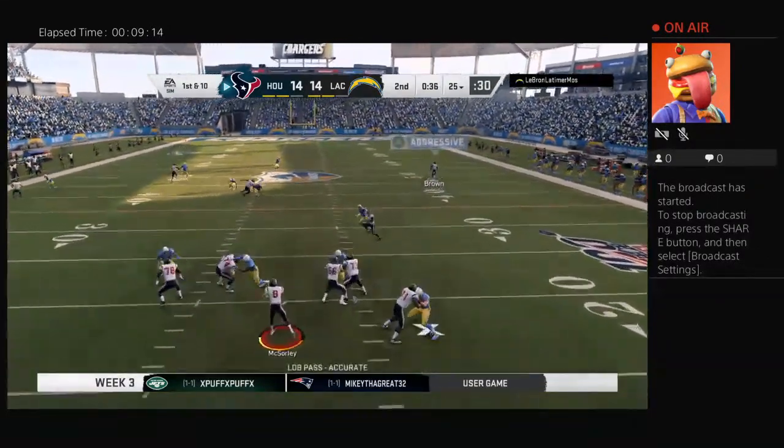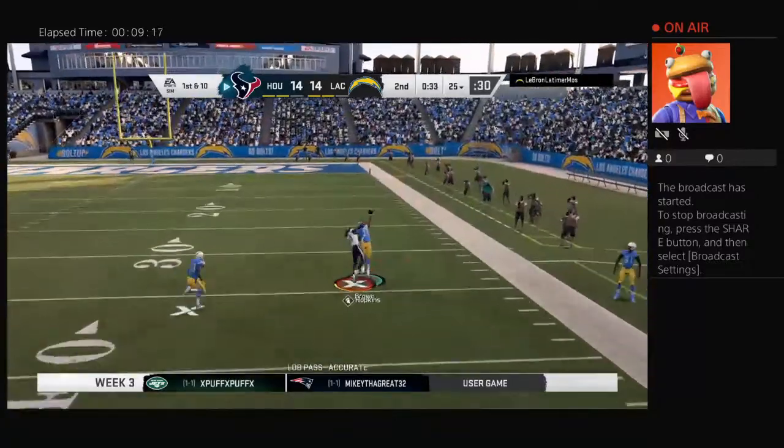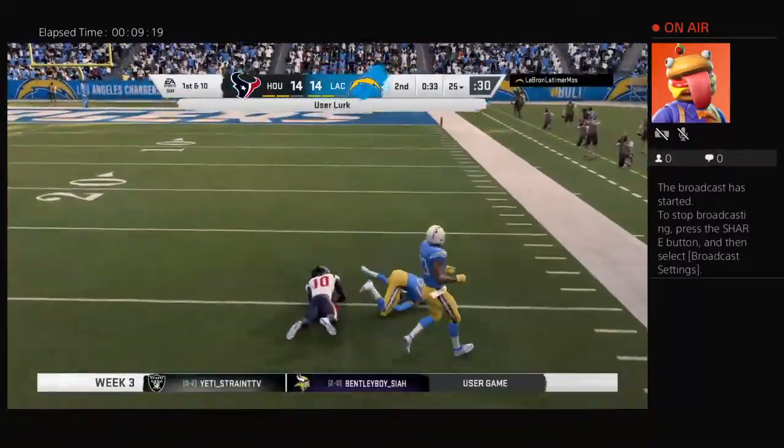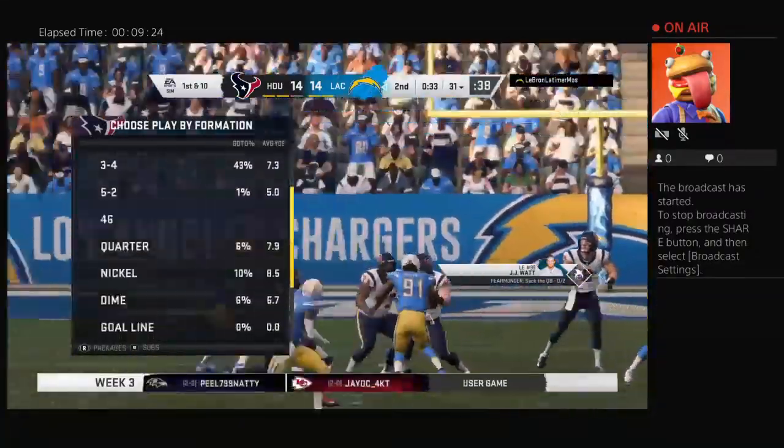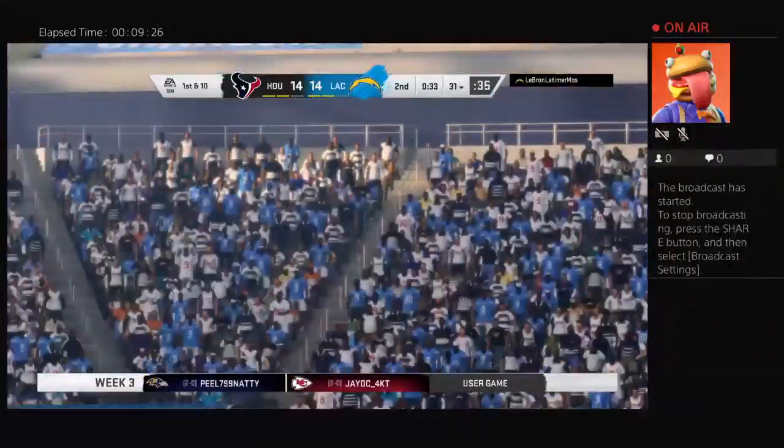Yeah, still time to make something happen, too. A couple completions, you string them together. A battle for it, and it's intercepted. Picked off by the linebacker, Jatavis Brown. 2nd interception for him now here in this first half.